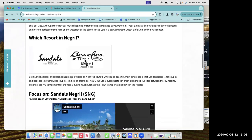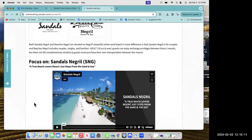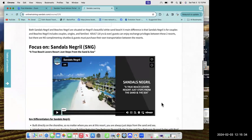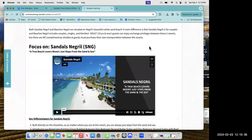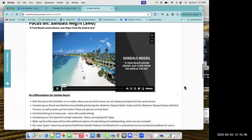Which resort in Negril? Sandals and Beaches Resort. Both Sandals Negril and Beaches Negril are situated on Negril's beautiful white sand beach. A main difference is that Sandals Negril is for couples and Beaches includes couples, singles, and families. Adult is 18 and older. Guests can enjoy exchange privileges between the two resorts, but there are no complimentary shuttles, and guests must purchase their own transportation between the resorts. So let's watch our video on the Sandals Negril.